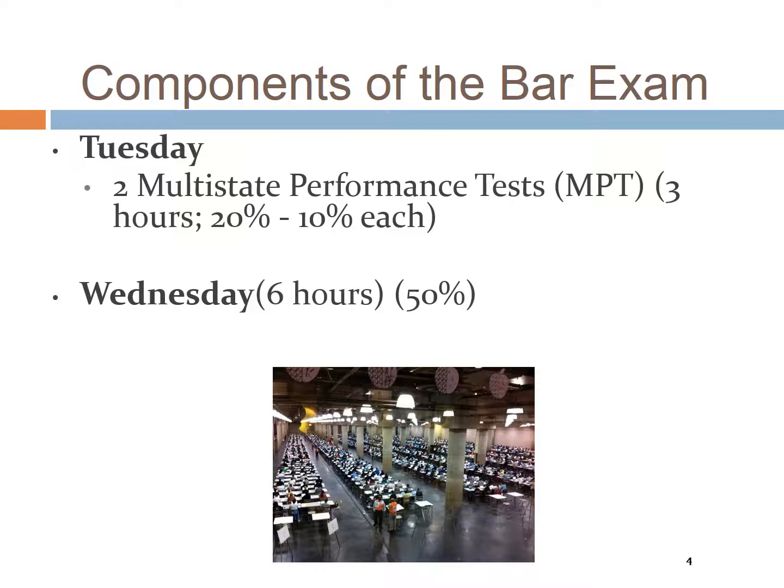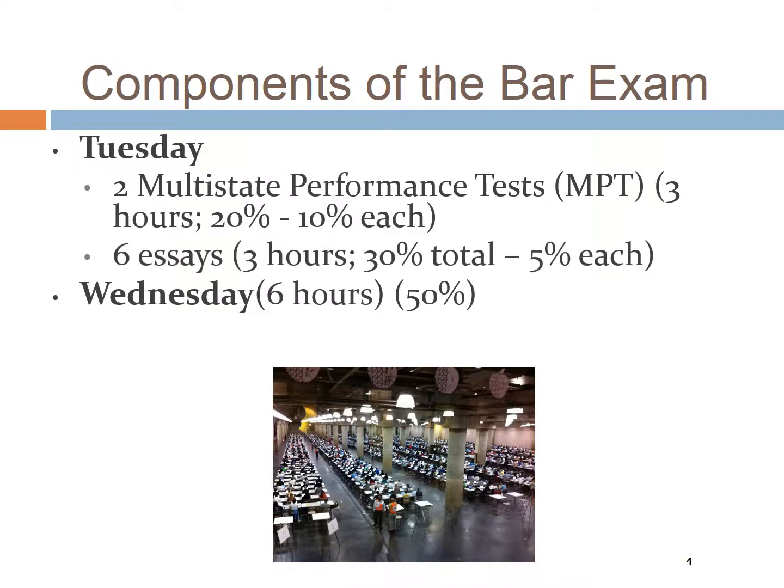Each MPT is worth 10%, and so the MPT is worth 20% of your total bar exam score. After a lunch break, you come back and you've got 3 hours to do 6 essays. Each of those essays is worth 5%, so in total the essays are worth 30%.